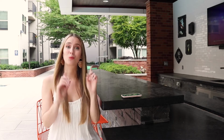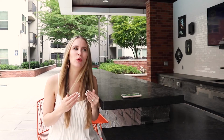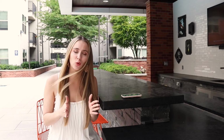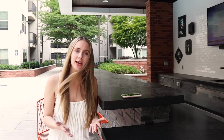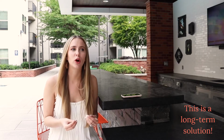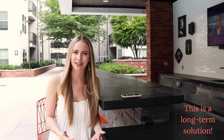So option number 1 is to pause your Shopify store. What pausing your Shopify store will do is it will disable the checkout, so customers aren't able to actually make purchases, but it still keeps your website open and accessible to visitors, so they can still view your website, but they can't make purchases. So this is a great option if you know you will not be able to ship for some amount of time, but you still want your website active.